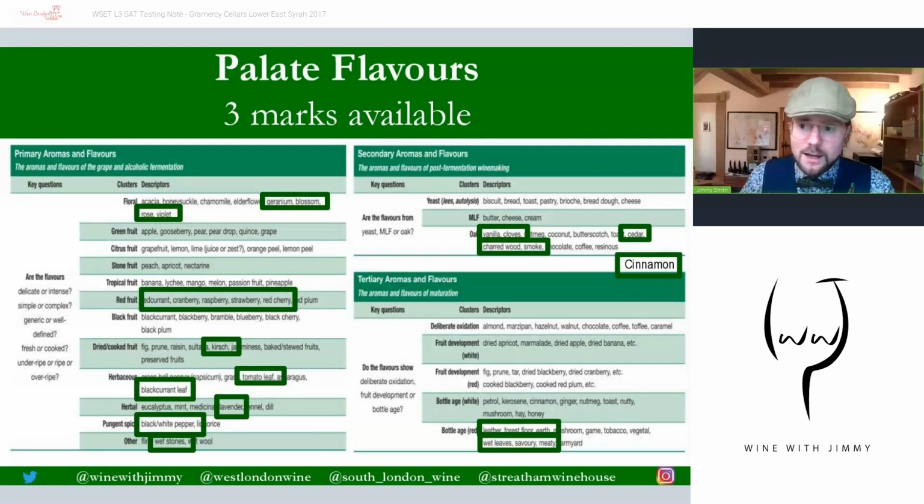And this is exactly the same page as the flavors, the aromas for the nose. So you now need to get 3 marks. 1 of those needs to be a primary, 1 of them needs to be a secondary, and 1 of them needs to be this tertiary. So if you have only put down primaries and secondaries, you can only get 2 out of the 3 because you do need to have 1 of the marks as a tertiary. Please, of course, to mark this, pause this and have a look at all of the boxes I put up.